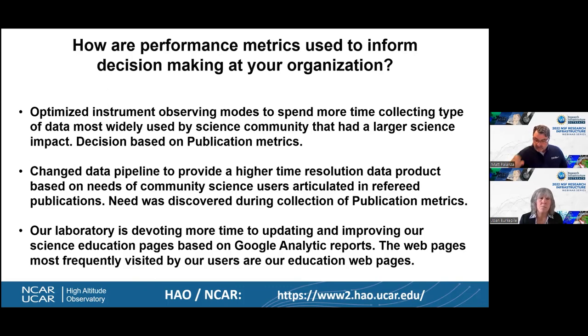The second decision made for Mauna Loa data: I found some papers where a couple of different users were talking about how they really enjoyed using this data, it was valuable, but they wished they had a higher cadence. And so we changed that to produce a much higher cadence. We had been providing the data at 2 minutes, and we're now providing it at 15 seconds. So we're trying to react to improving the scientific value of the data.